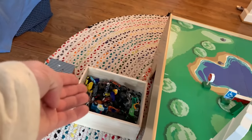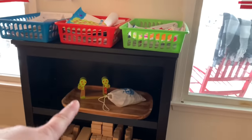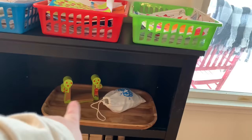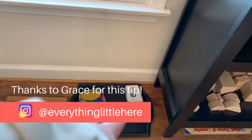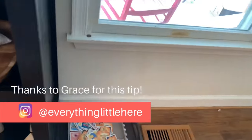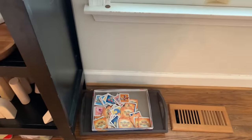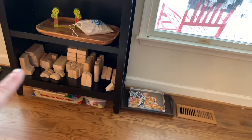Their city's gonna be congested with lots of cars. Over here we have the building blocks. Catastrophe is just there. They could take the tray and play. I created an invitation to play this puzzle. I put the rest of the puzzles underneath here. And then the Paw Patrol matching puzzle that they like over here. And I have everything on a tray so they can take the tray into the family room and play if they wanted, or play here, or play in their fort now.